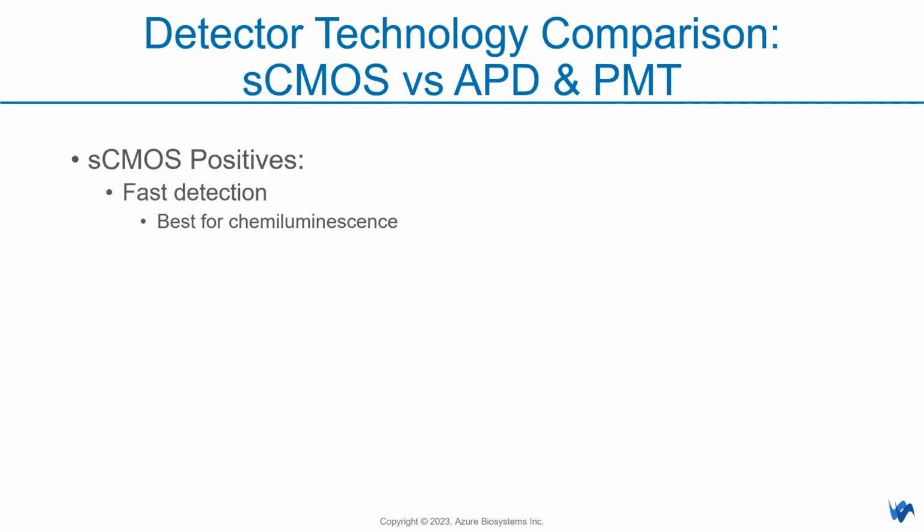Let's look a little more closely at the differences between SCMOS and PMT APD detectors to fully understand how these detectors influence results. As we mentioned earlier, each detector has its own strengths and weaknesses. The biggest benefit of SCMOS technology is speed. SCMOS cameras detect light very quickly. This makes these detectors superior when detecting transient signals like we see from chemiluminescence. When signal strength changes rapidly, short imaging times are essential.